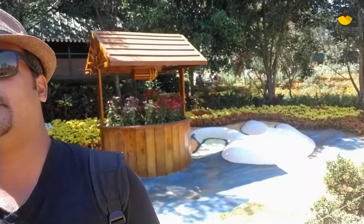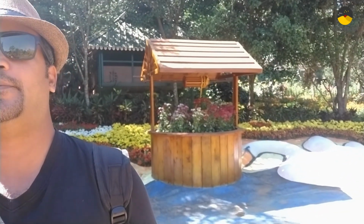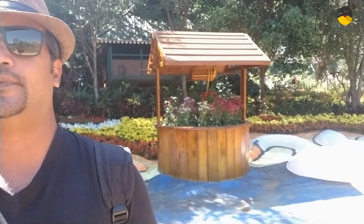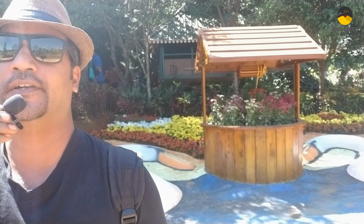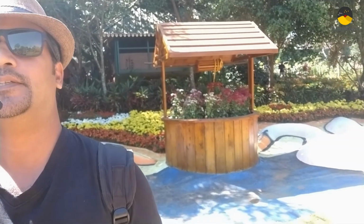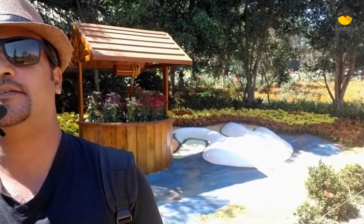Very nicely arranged the flowers. See, a model of a well with wood and filled with the different types of flowers. See the background also. It is an amazing scene.